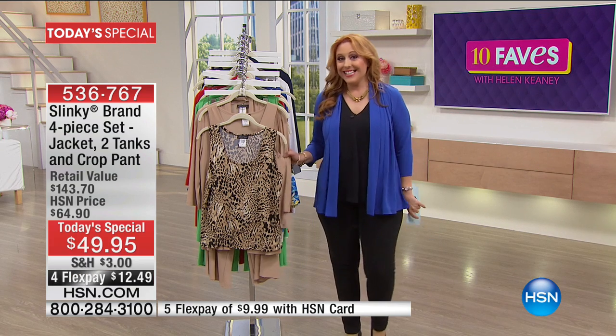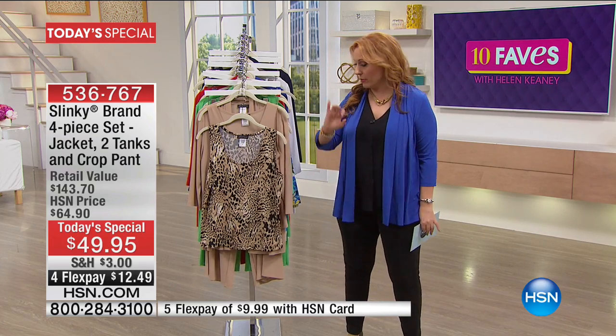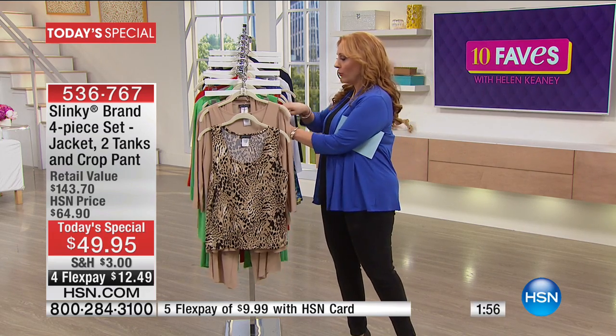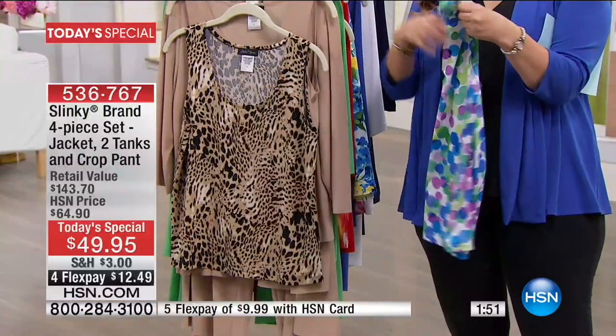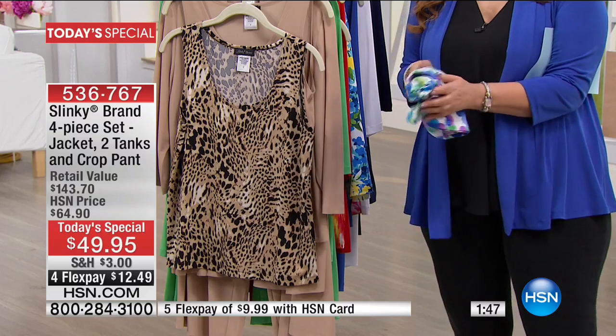So in 1991, Jackie Schechter, who's our guest, her father-in-law created this original fabric. These are great travel pieces because they don't wrinkle. This is from the green collection, the solid green. This is the multi-dot. When you travel, you can put an entire Slinky collection in a tote bag.